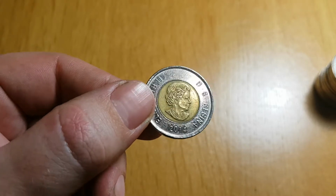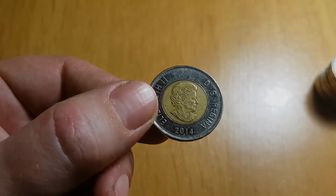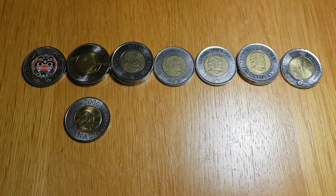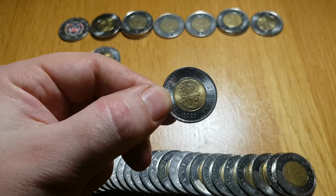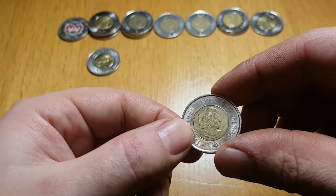2 coins from the end and another 2014. We'll put that on the pile. 2 rolls down and the finds are stacking up. Third roll, a 2020. Second find of roll number 3 is this 2010.